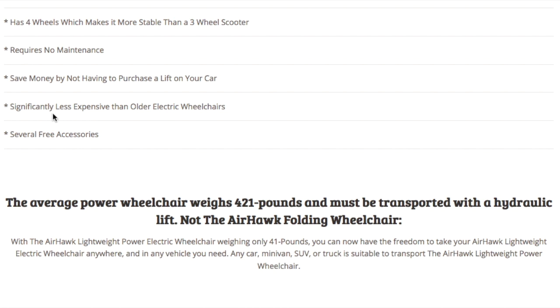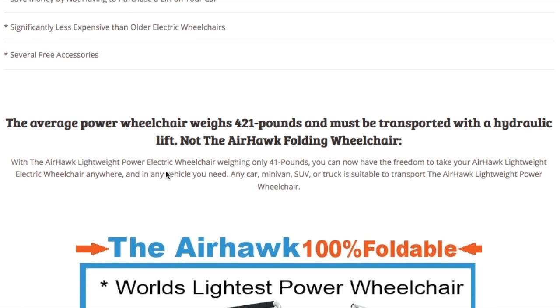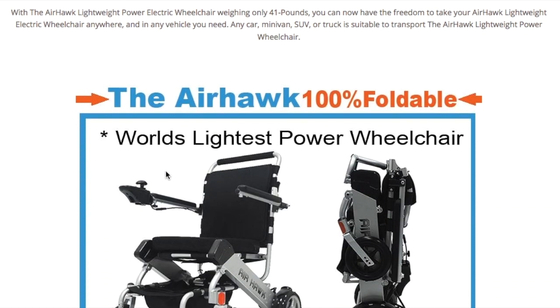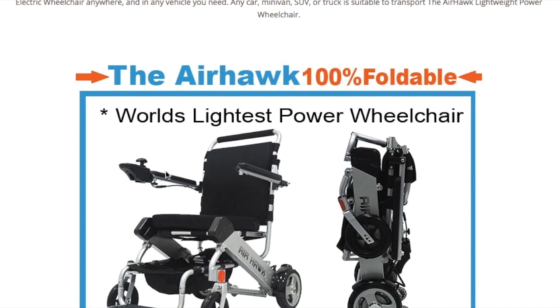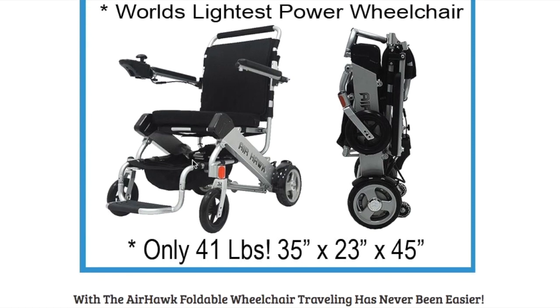And it is significantly less expensive than the older electric wheelchairs. And we offer several free accessories, which we will cover as well. Your average wheelchair weighs 421 pounds and must be transported with a hydraulic lift. However, the AirHawk is 100% foldable, has earned the title of the world's lightest power wheelchair, weighing only 41 pounds, completely folds, easy to deal with.